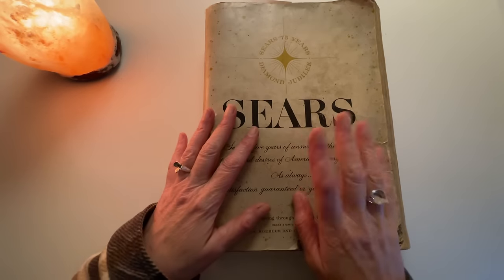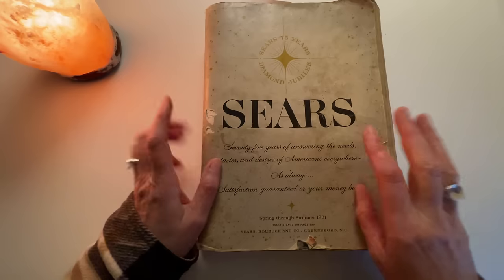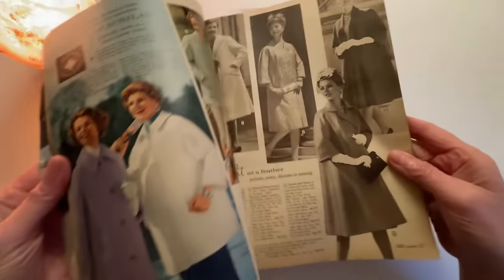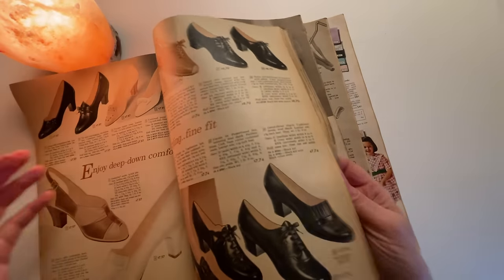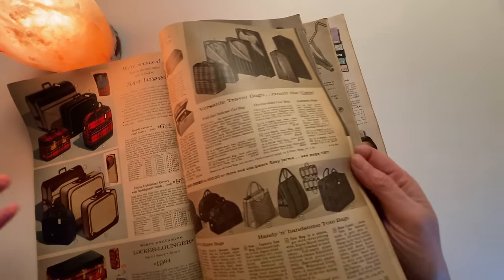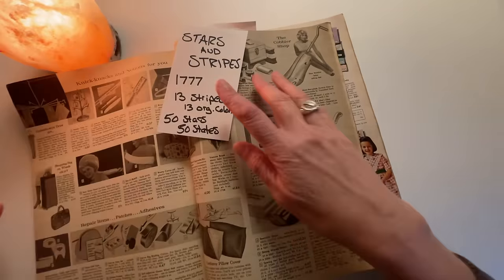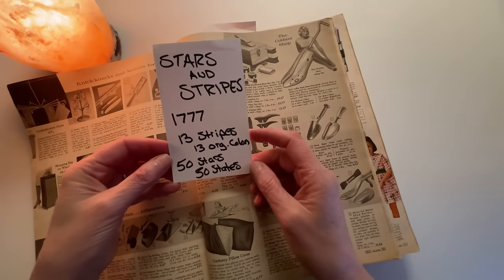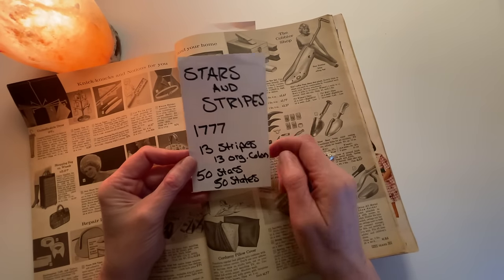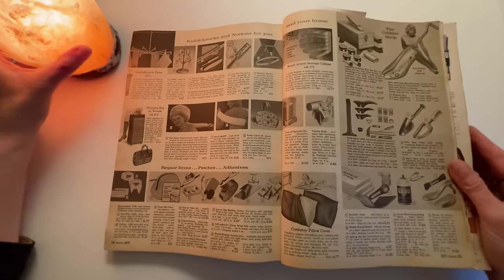So we had started looking at this Sears catalog from 1961, and I thought it might be fun to look through it a little bit more. Hopefully I marked the page where we left off. All the girdles, suitcases. I guess I took some notes when I did the flag. Must be. Stars and stripes. Anyway, whatever. Alright, where are we?